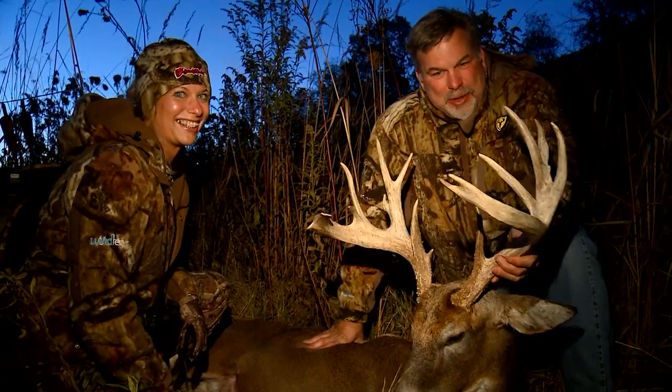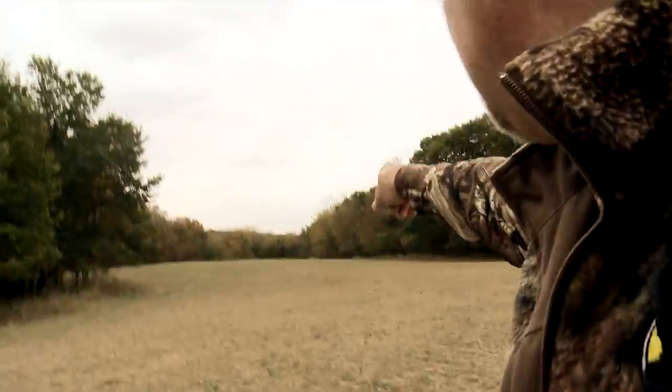Really excited. I just can't wait to go see him. Congratulations. And she said, I think I want to go hunting deer with you, Dad. We just snuck in here, and he's laying way back here in this field, so he saw us right away.